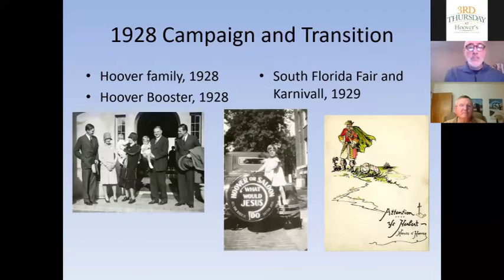So he runs his campaign in 1928, a very typical 1920s campaign. He gave 6 campaign speeches in '28, all between Labor Day and Halloween. Here's a shot of the Hoover family the day before the election. Here's one of my favorite campaign items, this is actually a small postcard. Hoover or the saloon, what would Jesus do?